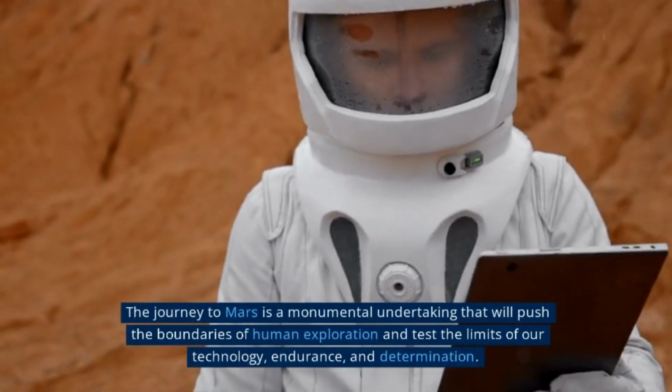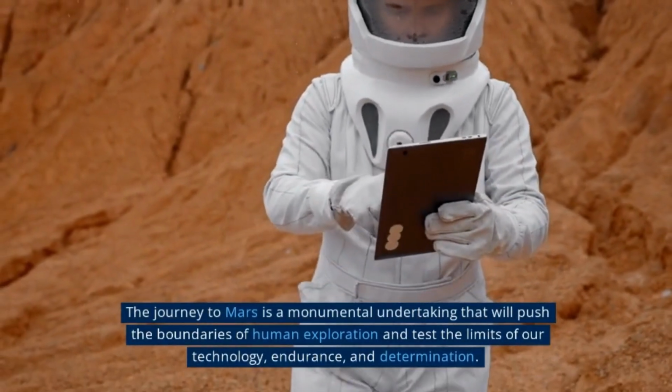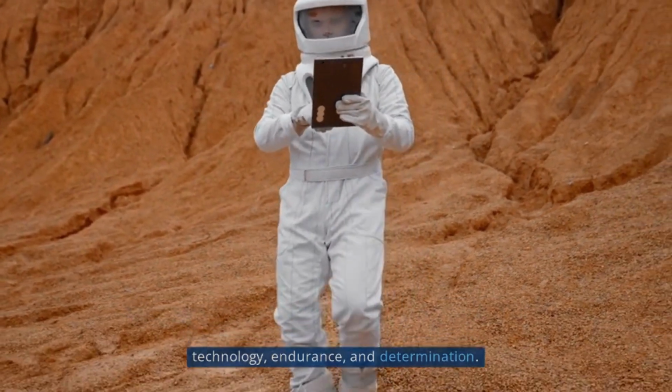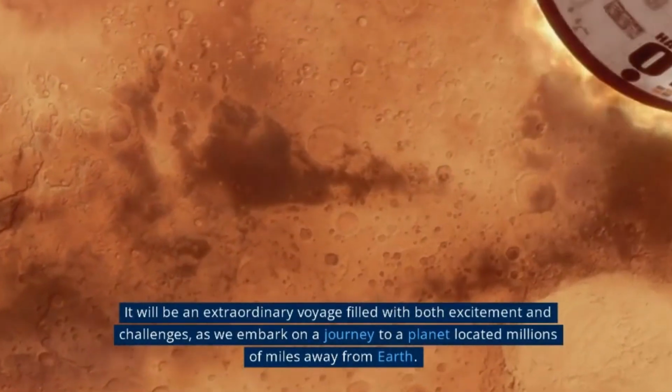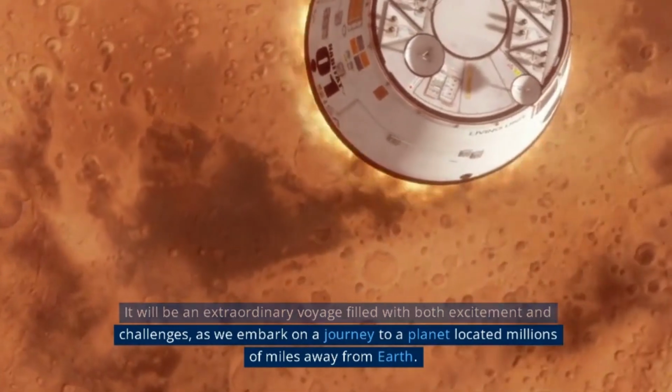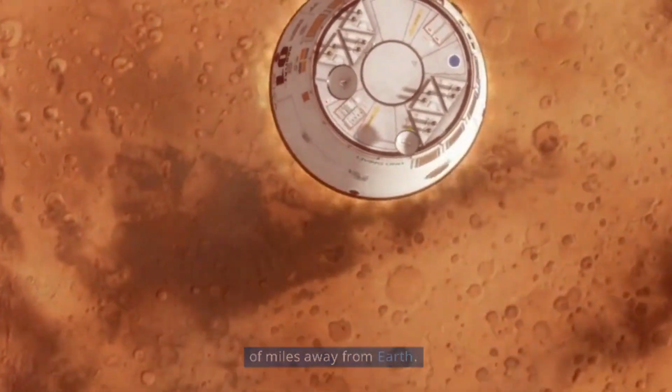The journey to Mars is a monumental undertaking that will push the boundaries of human exploration and test the limits of our technology, endurance, and determination. It will be an extraordinary voyage filled with both excitement and challenges as we embark on a journey to a planet located millions of miles away from Earth.